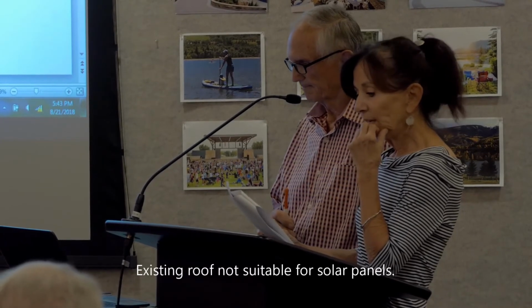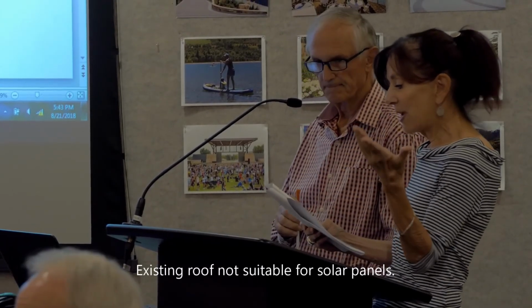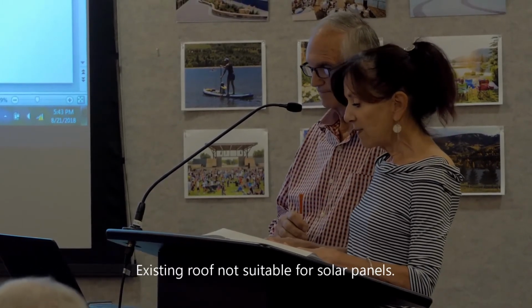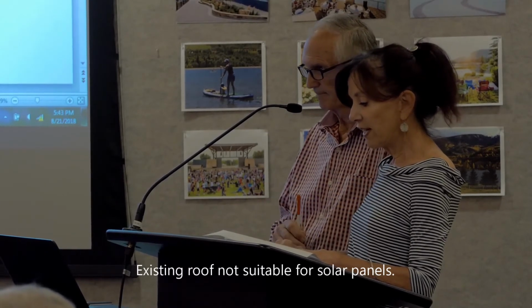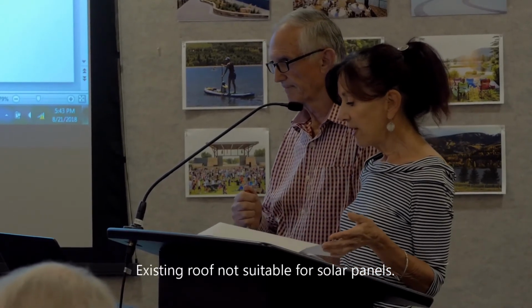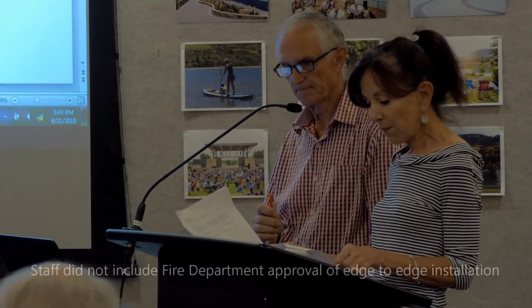In a letter submitted with our original proposal and included in your packet, Christian Basso writes, and he talks about the same things that I just mentioned, the shade roof, the shaded areas, the new fire requirements, and then he concludes, and I quote, "The design of a 21-panel solar array at the southern end of his house," Mr. Remler's, "is the best location given the circumstances."